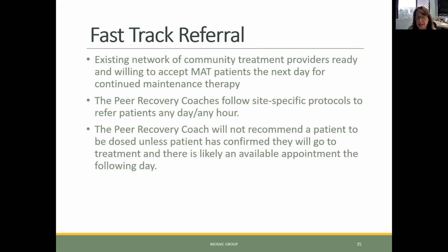And so these patients, the exciting part of this program, in addition to being able to give the patient the dose, them feeling okay, them not using, is we're going to get that patient to treatment, fast track them the next morning. And even if a patient comes into your emergency department in the middle of the night or on the weekend, we have fast track providers and telehealth providers who are available to treat these patients.